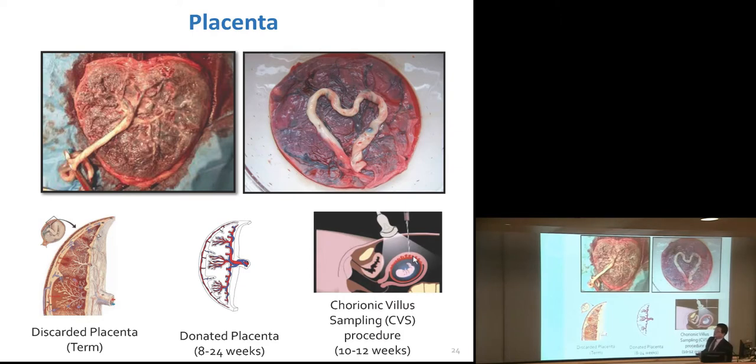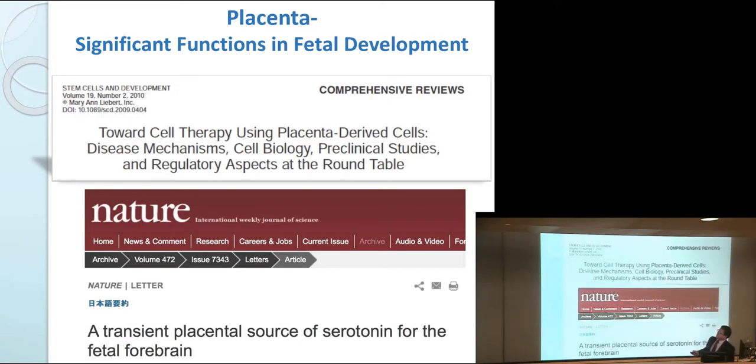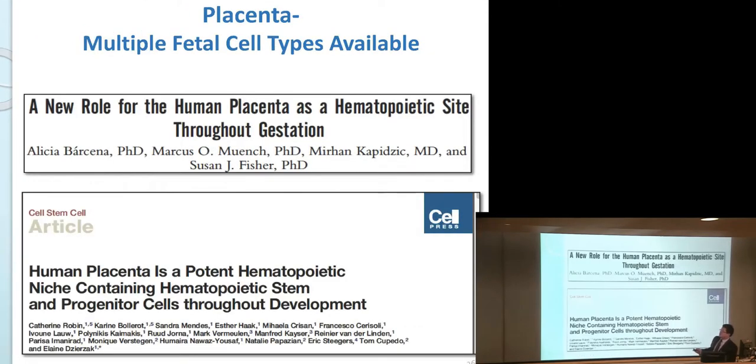So in our lab, we have been very interested in using placenta or placenta-related tissues for deriving stem cells for many diseases, including birth defects. Placenta is usually discarded at birth, and it can be available at different gestational ages. And we all know that placenta is a very important organ for fetal development, and we have developed a protocol. Placenta has multiple cell types potentially you can get from the organ, so many different types of cells.